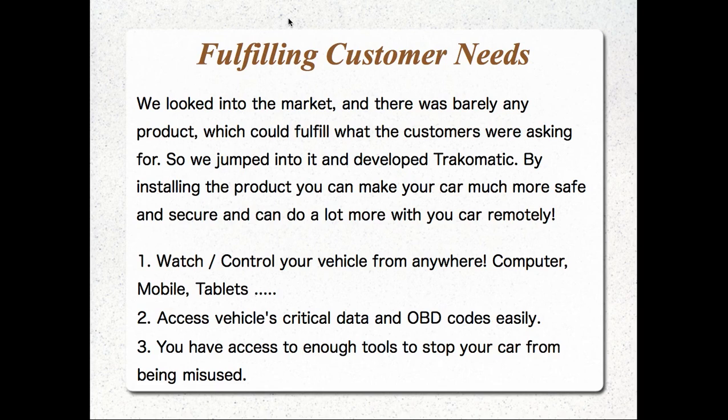Three major points are: watch and control your vehicle from anywhere, from your computer, your mobile, your tablets. Yes, you can watch inside your car. You can talk to your driver or whoever is inside your car. You can stop your car. If you forgot to lock your door, sometimes it happens with us, you can lock the door. And many more features are there which you can control remotely from your mobile, tablets, and computer.